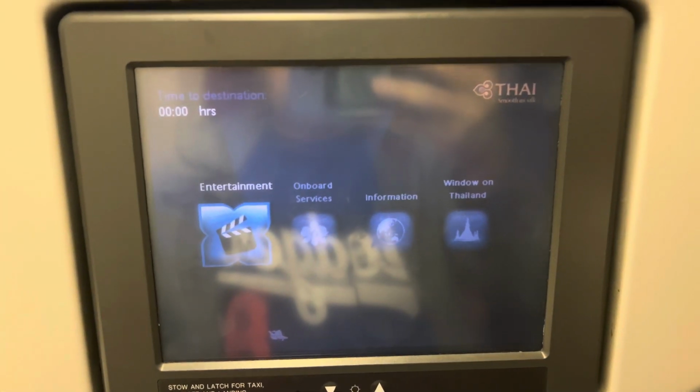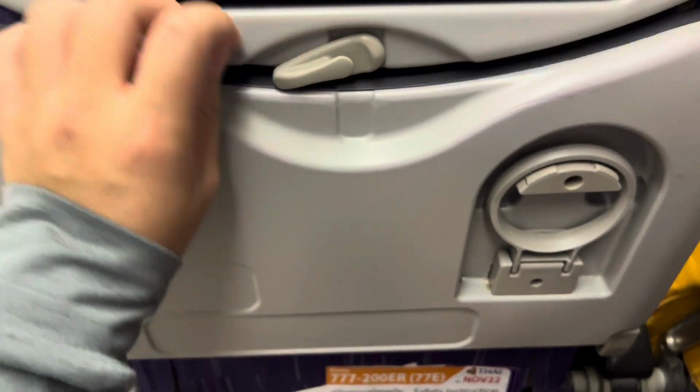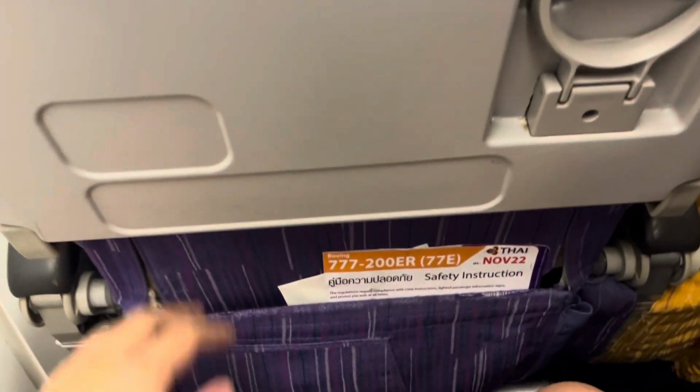As you can see, the seat itself is actually quite old, including an aged entertainment system. However, it was good enough in that there was a nice little tray table, a cup holder, and the rest of the seat was intuitive enough.